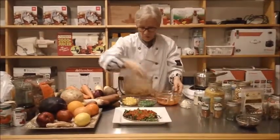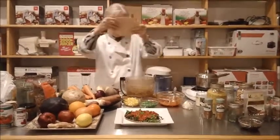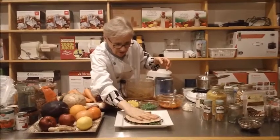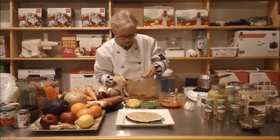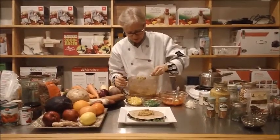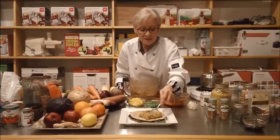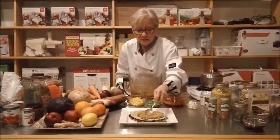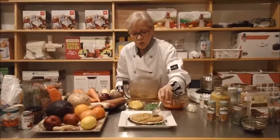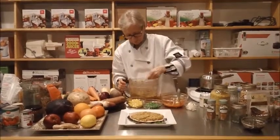Okay, then we're going to take another wrap, put it on, press it down slightly, and now we're going to add our nut pate, because we did this with almonds, so it's a nut pate. It's a Mexican nut pate because we added some Mexican spice to it, and it's totally raw, so we're having a nice raw meal here.